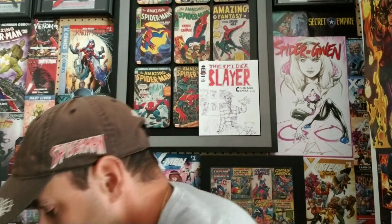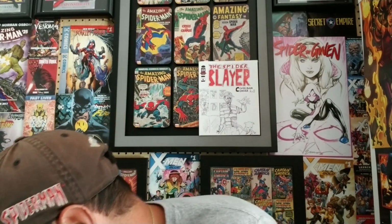First things first, we open the box. What's inside the box is the bag. Still a cheap bag. Hopefully they'll improve it. I want to go back to the black bags instead of the white ones. Bags and boards, wound up getting those, which I have to catch up on putting my comics away. I've been slacking off on that. I got stuff everywhere in this garage. First things first, here we go.